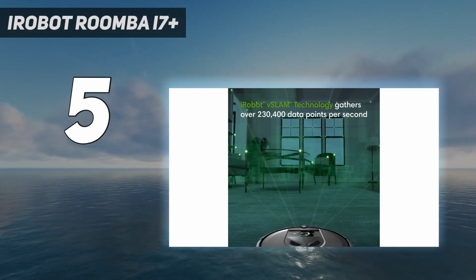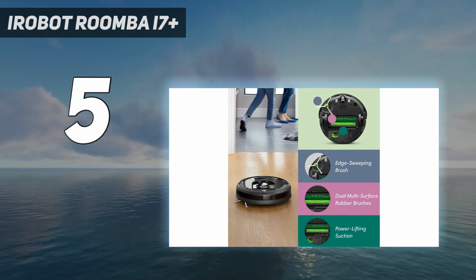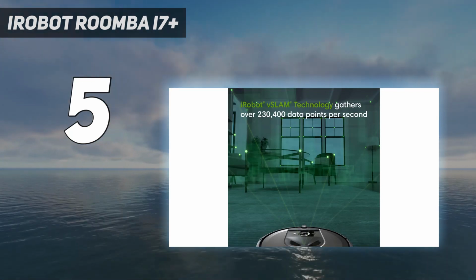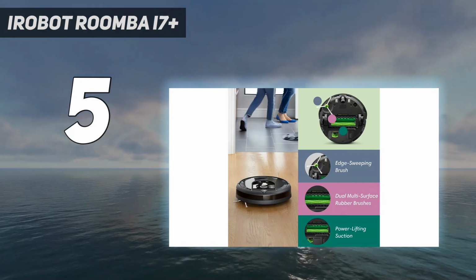It uses the same high-capacity dust bags, which typically need replaced every 30 days, and you can buy it without the self-emptying base. That version is the i7 without the Plus, if you want to keep the price down a bit. We wouldn't recommend cutting that corner if you have hairy or shaggy dogs.